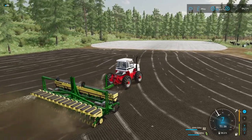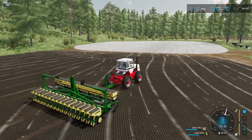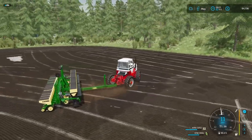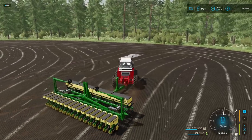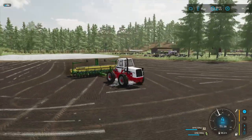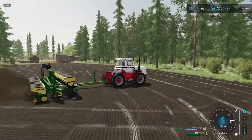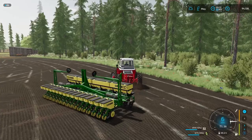But we got the corn planted. So, at least we got that done. One last little patch. I think we're going to run out of time for this episode. I was hoping to get the grass planted, but we'll just start the next episode off with that, and then probably fast forward time on the next episode.